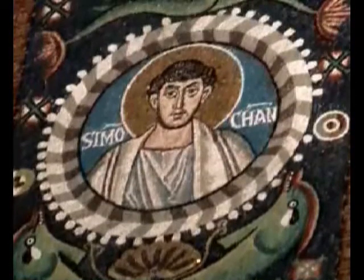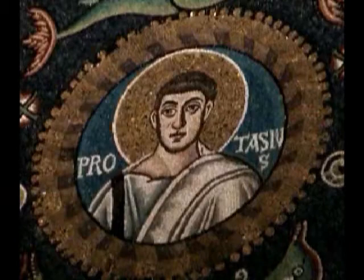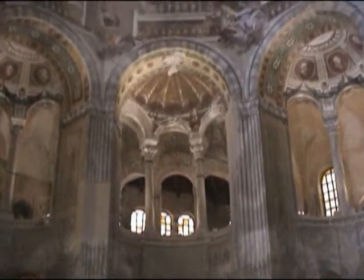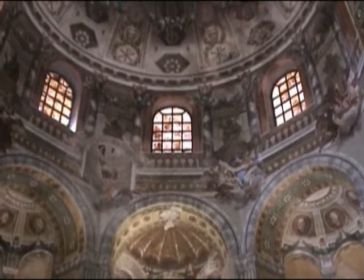Some later accretions to this building have been removed, but there remains in the cupola this Baroque painting.